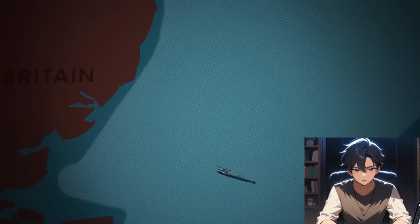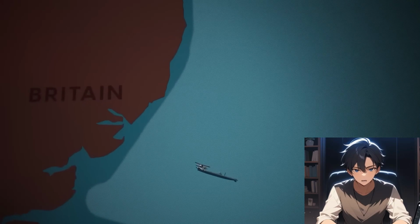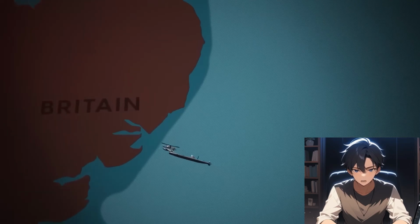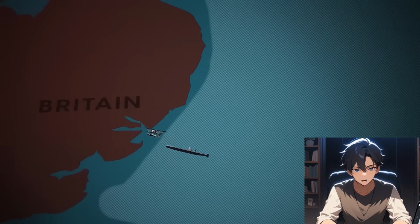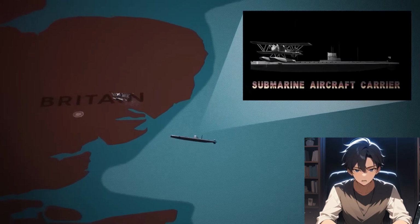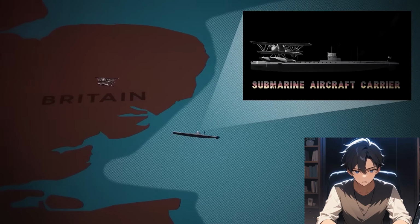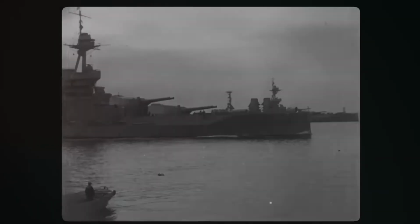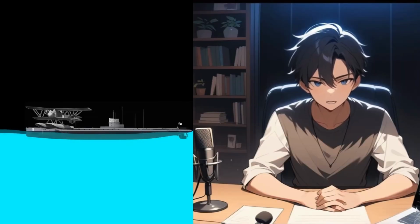For this, they took a submarine and engineered it in such a way that a plane could be attached to it. Basically, their plan was that the submarine would move quietly underwater, and the plane attached to it, even if it was above water, would reach Britain's coast without starting the engine or making noise. Once close, the plane would launch, and there would be fewer chances of Britain being prepared in advance. And it was because of this unique strategy that the idea of a submarine aircraft carrier was born for the first time in the world.